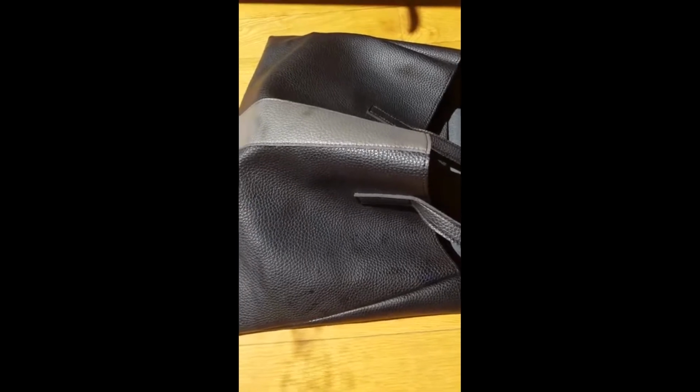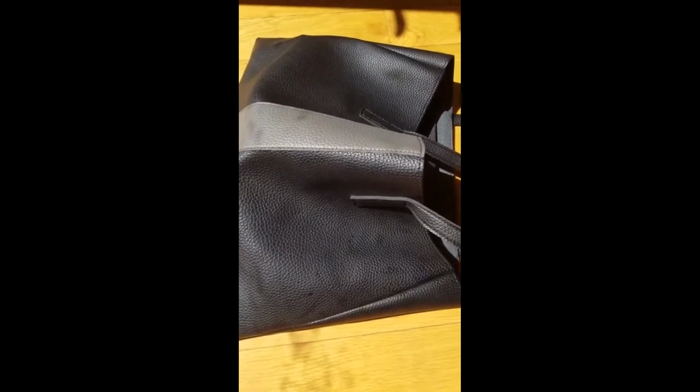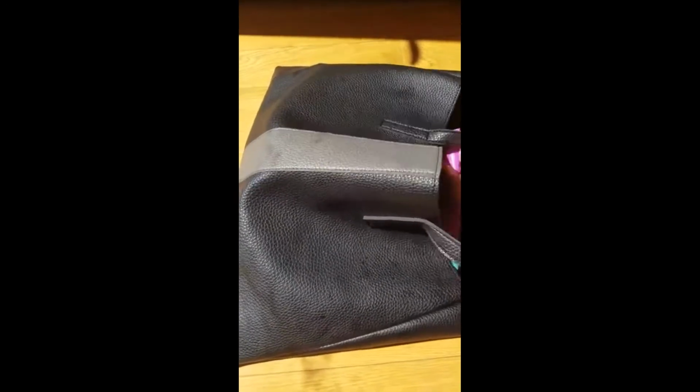Hi beauties, this is my Vince Camuto vegan lucky tote. I'm a pack rat, so get ready.